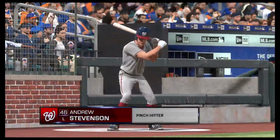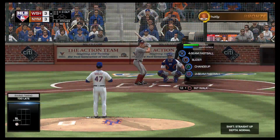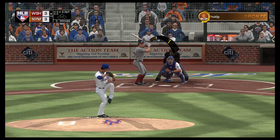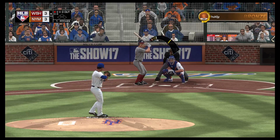Number 46 is up off the bench to pinch hit here, so we'll see what he can do to begin the extra frames. And the slider's in the dirt as he lays off it for a ball. Pretty good pitch and a great take there.